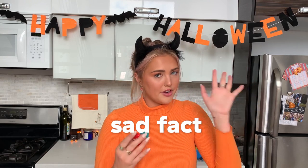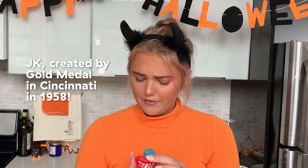Okay. I love blue raspberry flavored things. I've said in a previous video, blue raspberry is actually not a real flavor. This can be a sad fact, not a fun fact. Blue raspberry is a concocted flavor from a factory. I believe it's actually a factory in New Jersey. I'll check on that. I love everything blue raspberry flavored.